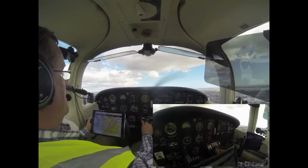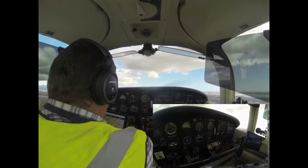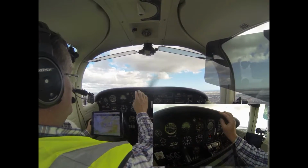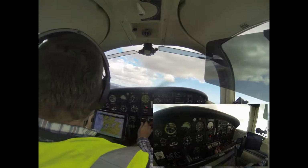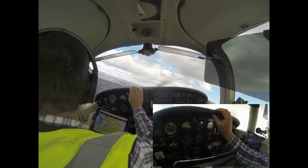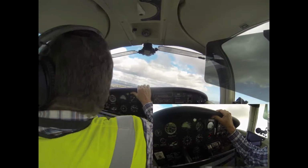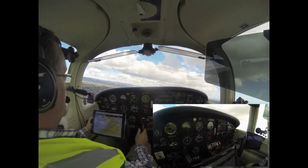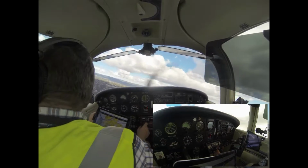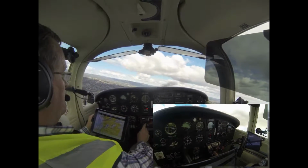70 knots, 500 feet. Fuel pump is off. Fuel pressure's maintained. Turning Bravo Tango Romeo, follow the diamond on upwind, runway left, clear for takeoff. Okay, a little bit of drift. Tango Romeo, you're over the transmitter there, confirm runway left, clear for takeoff. Confirm 21 left, clear for takeoff, Bravo Tango Romeo.